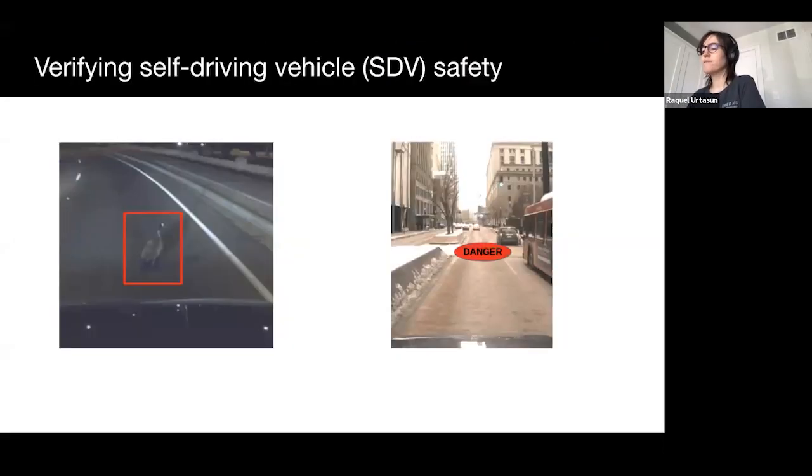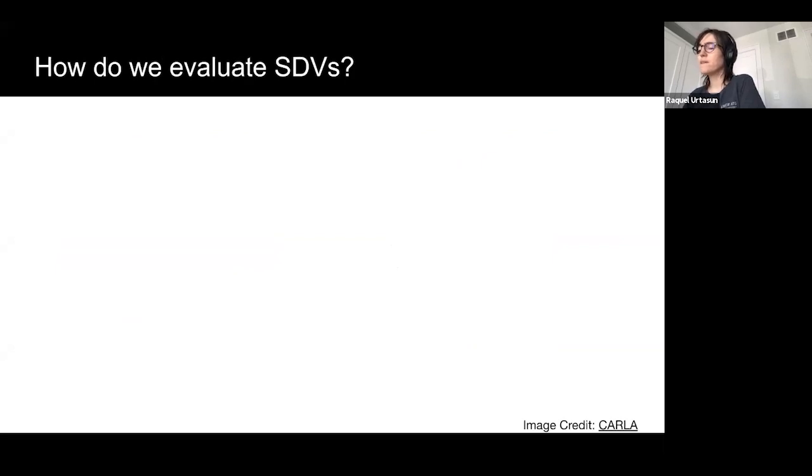A critical component to making self-driving vehicles a reality is verifying they are safe. For example, how can we properly evaluate that a self-driving vehicle will perceive and stop for a duck, an actor we might rarely see? Or how do we make sure that the SDV will stop in time if an occluded actor suddenly enters our lane? The self-driving industry uses a combination of three different approaches for evaluating and testing SDVs.